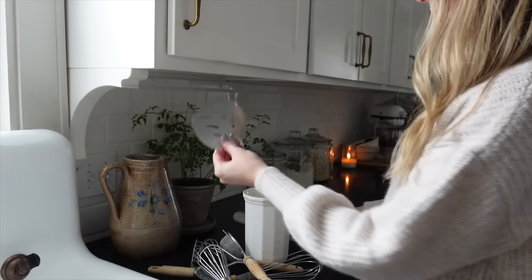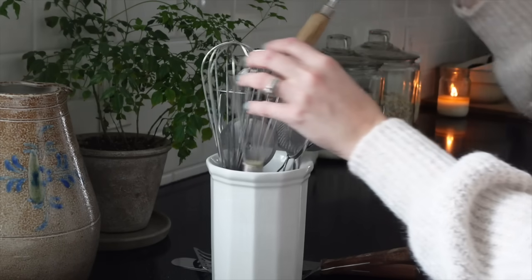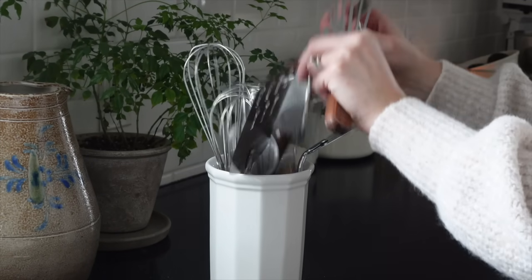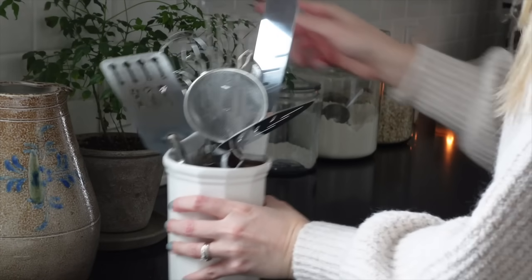But yeah, so just wanted to share that with you guys as you go out thrifting. Don't just look for home decor. Look for different tools that you can use throughout your home to really just make those mundane chores a little bit more beautiful.